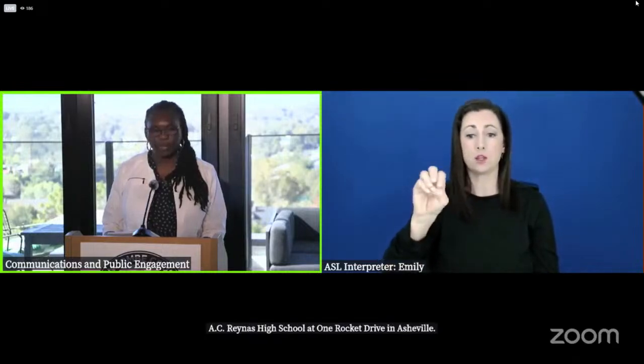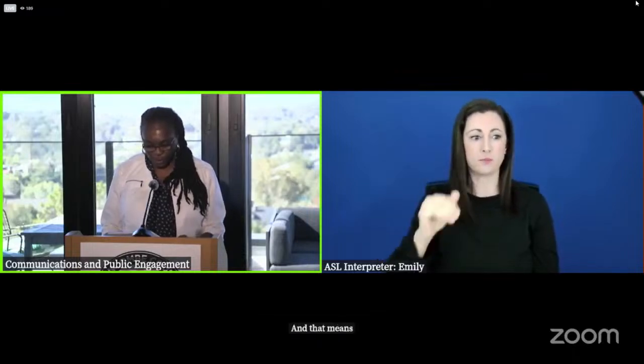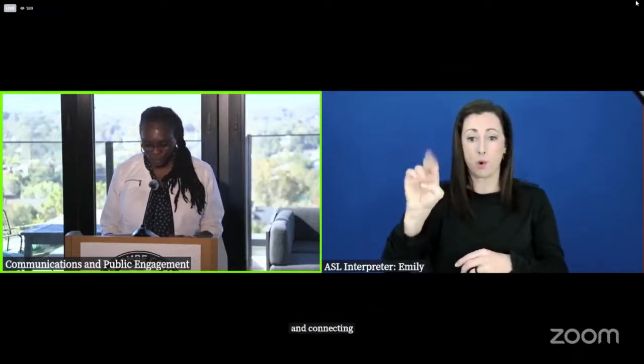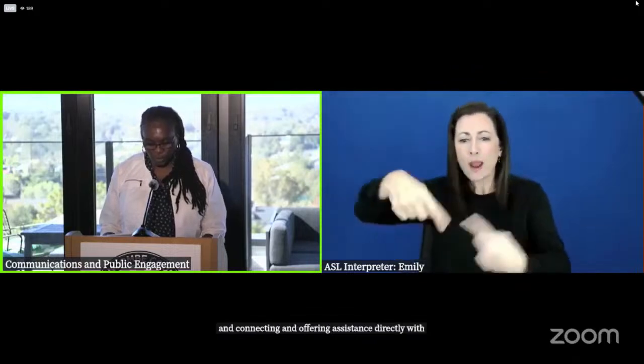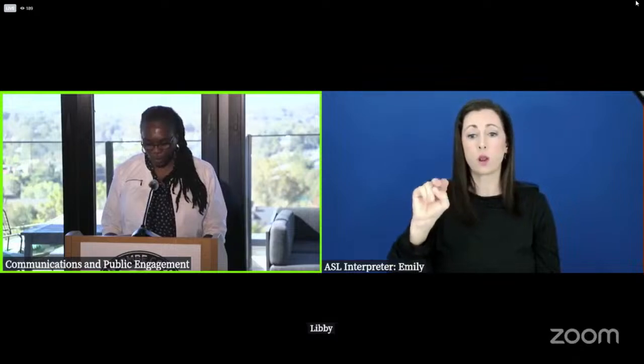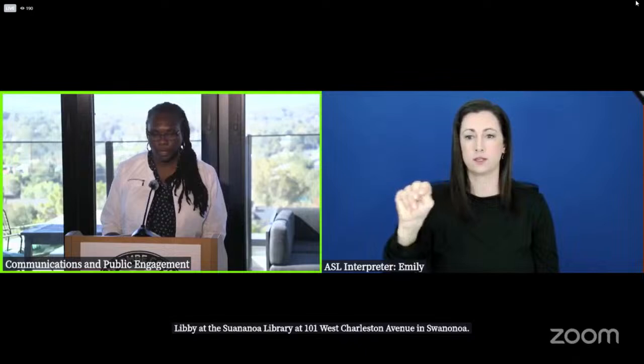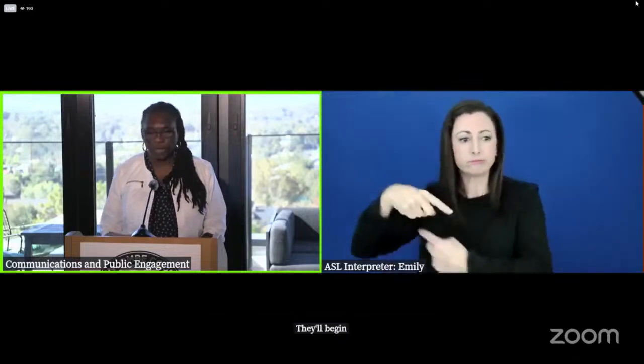There'll also be canvassing in the Biltmore area, and that means they're going door to door, connecting and offering assistance directly with residents. So the Biltmore area canvassing: they'll be at the Swannanoa Library at 101 West Charleston Avenue in Swannanoa. They'll begin canvassing in the Swannanoa area starting at the Swannanoa Library.